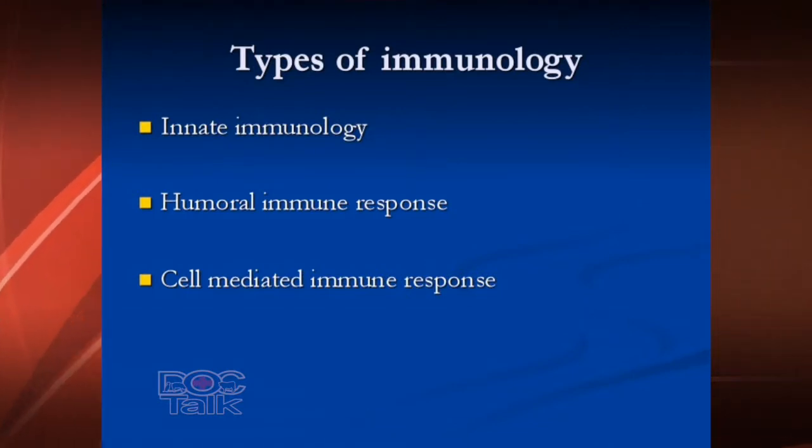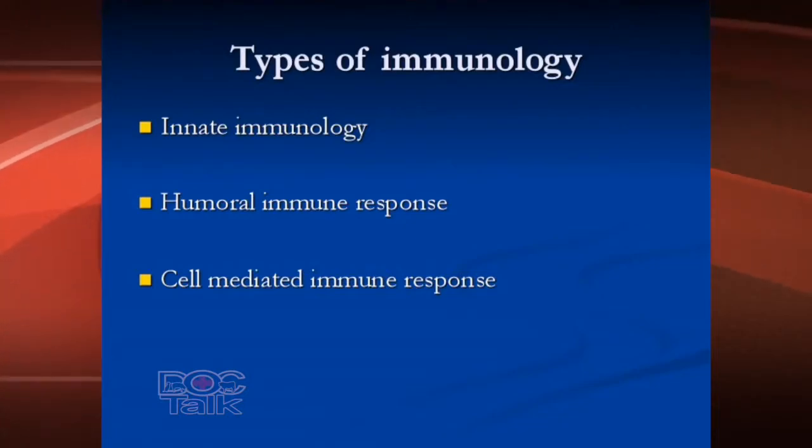If we have an IBR virus infect an animal, the antibodies produced are not only specific for IBR virus, but it can also be specific for a strain of IBR virus and sometimes not be protective against all IBR virus. So it's a very specific immune response.